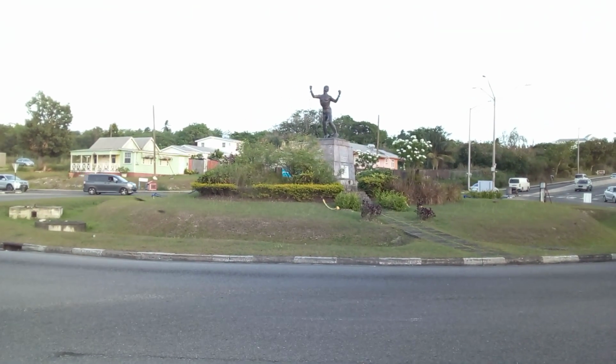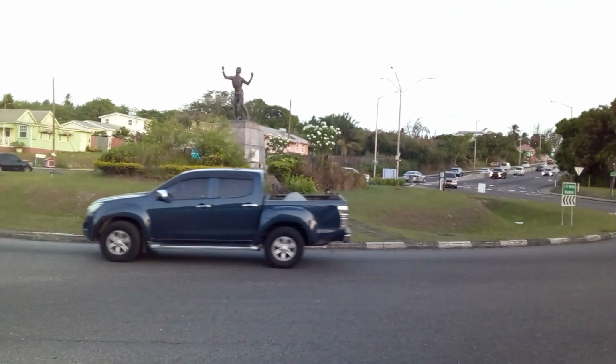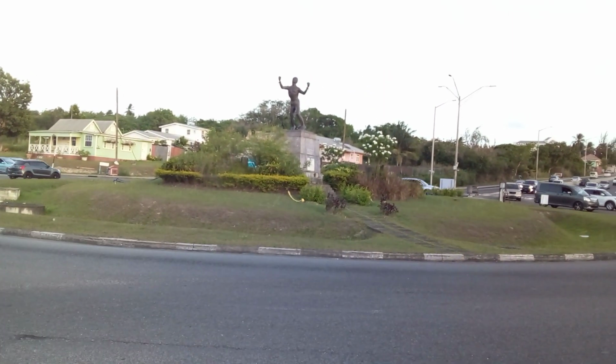So this is another historic monument. So this, along with the lion at Dunhill, are historical monuments here in Barbados.